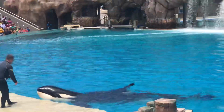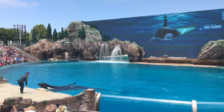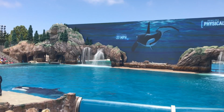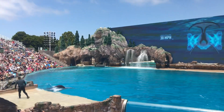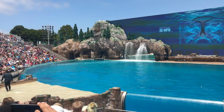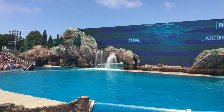And the lobes on either side of her tail, those are called flukes. The tail flukes are the killer whale's engine, propelling them at speeds of up to 30 miles an hour. That's as fast as some of our speedboats. And killer whales swim the fastest and generate the most power when launching their nearly 10,000-pound bodies up and out of the water.